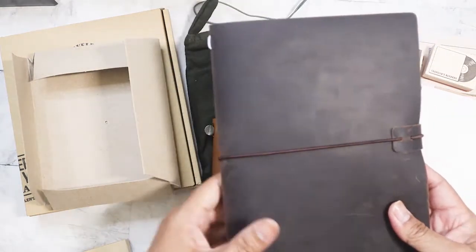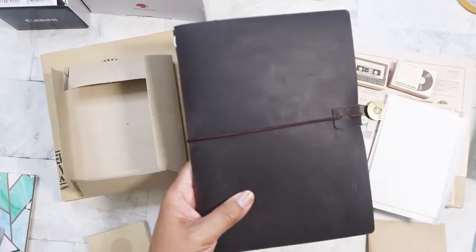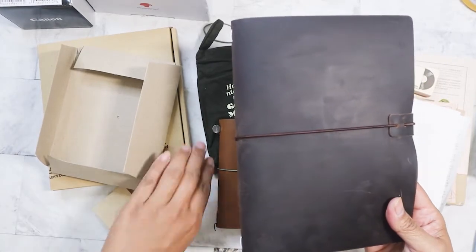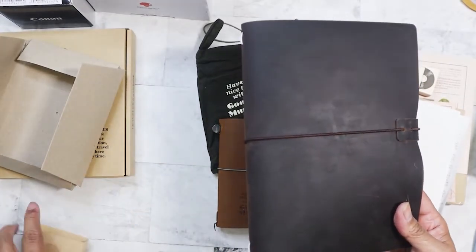I went ahead and, wow, look at that. Let me pull back. I purchased an A5. This is not Traveler's Notebook, obviously, because they don't make A5. They only make Standard and Passport.